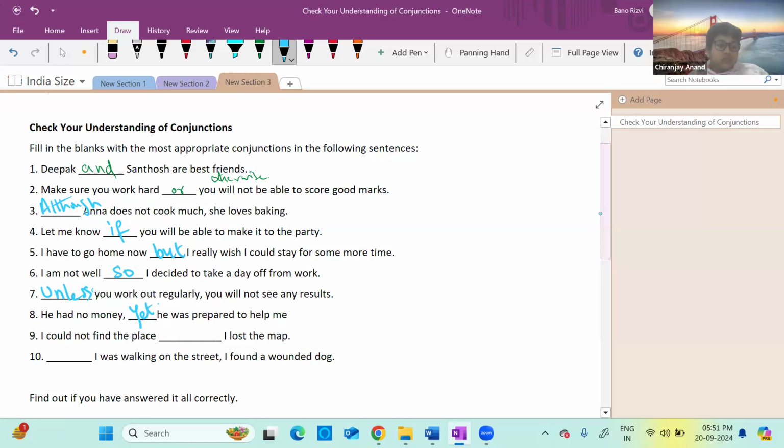I could not find the place because I lost the map. Good. Next you tell me, Advik. I was walking on the street when I found a wounded dog. When I was walking in the street. Okay, good.